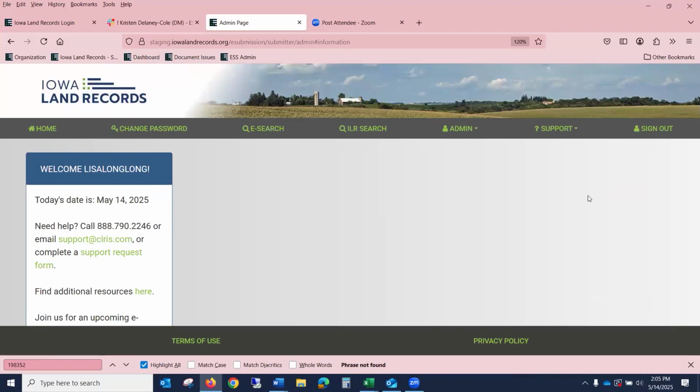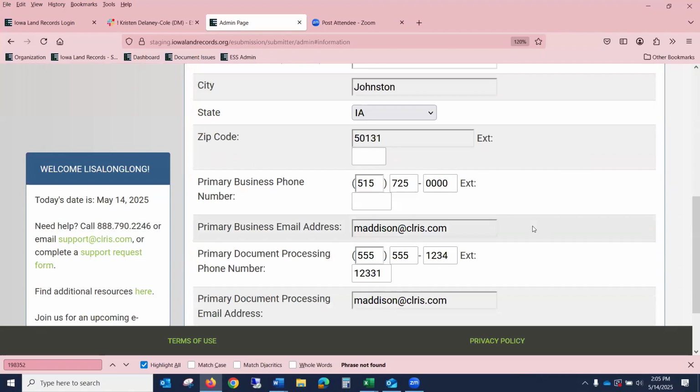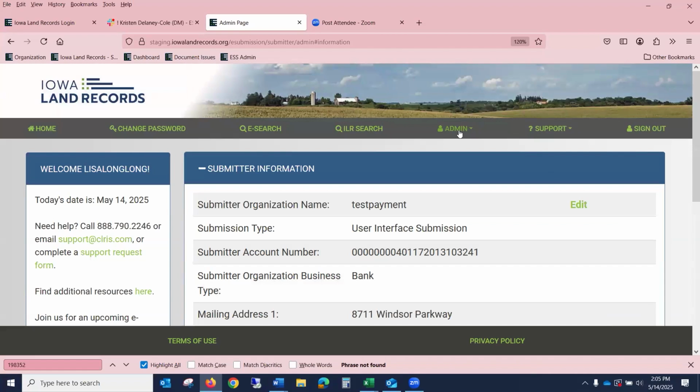And you can update information here by selecting edit, and only the information that can be edited will be available. So we're going to select save there to hold on to all that information. Go on to the next screen.